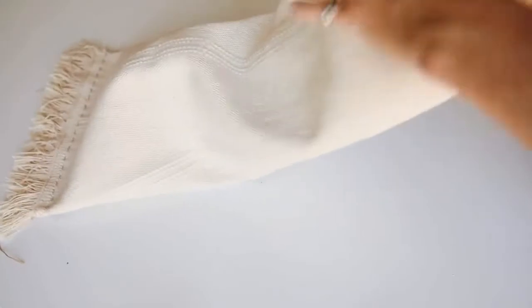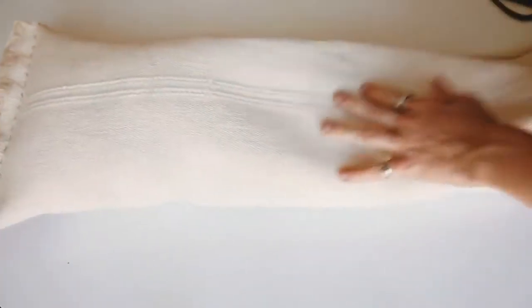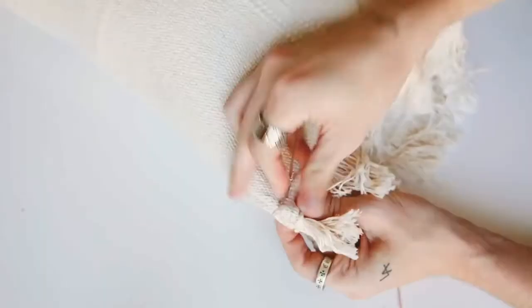I'm pulling out some of this polyfill fiber. I actually got mine in a large bag at Joann's Fabrics, but if you have old pillows, you can definitely repurpose those. You can go to the thrift store and find old pillows and pull the fluff out of them. Anywhere that you can get some fluff from, just try to find it and put it in your pillow.